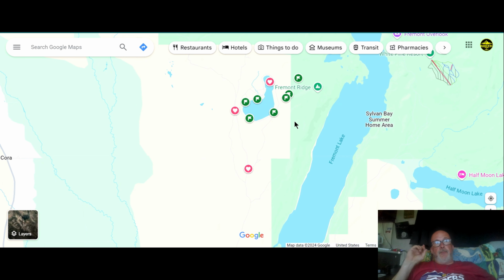Now, don't forget, before you leave, I'm going to play the entire loop video around the lake to give you a better idea of what all the sites look like. If you're interested in that, I know I've had people say that sometimes when I insert the drive into the beginning part of a video, it's a little bit difficult to watch that as well as watch the information that I'm providing on the screen along with it.